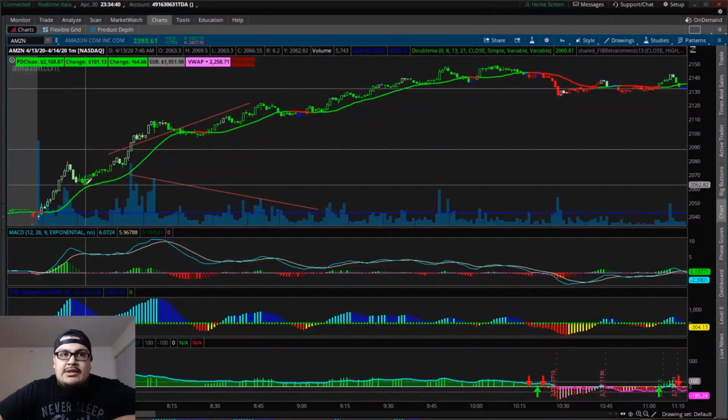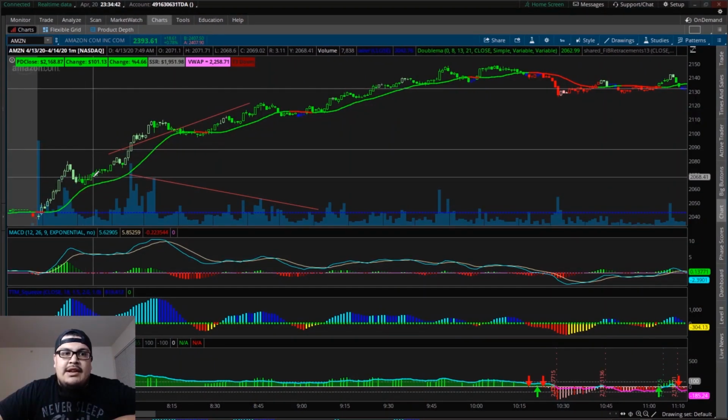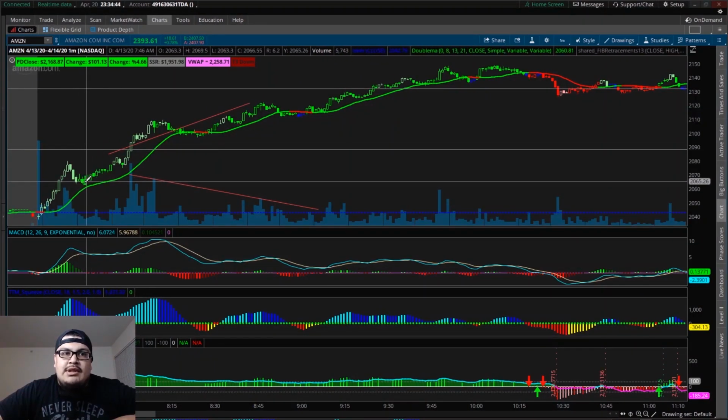When it got down to the 2060 round level right here, where I could see that it was holding a little bit of support, I went ahead and, based off of the Flow Algo, I felt very confident. Basically what you're doing is riding the coattails of the smart or big money, so that you're able to position yourself on the same side of the trade to ride that trend, or ride that wave, right?